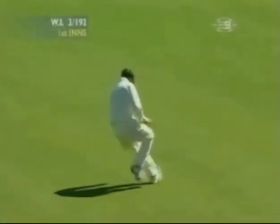Gone for it. Just got it away. A full shot. Cleared mid-wicket. They pick up two.